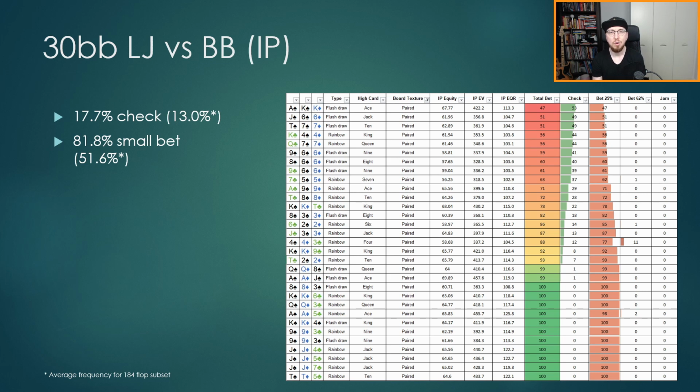You can see that when we do bet, we want to be using a small size. That's what the bet 25% column is showing us. There's actually some bigger betting going on 4-4-3 and a bit on ace-ace-5 as well. But yeah, mainly just small bet in position versus the big blind. We're going to talk about why this is happening in a moment when we do the deep dive into the 10 deuce deuce board. And then finally, 0.5% big bet, on average. But the whole subset bets big 36.4% of the time. So it really shows you that on paired boards, we're really just wanting to use a small bet when we're playing in position versus the big blind.